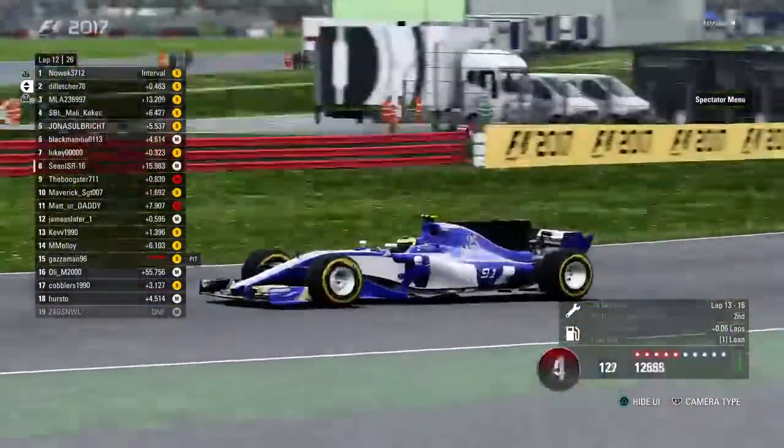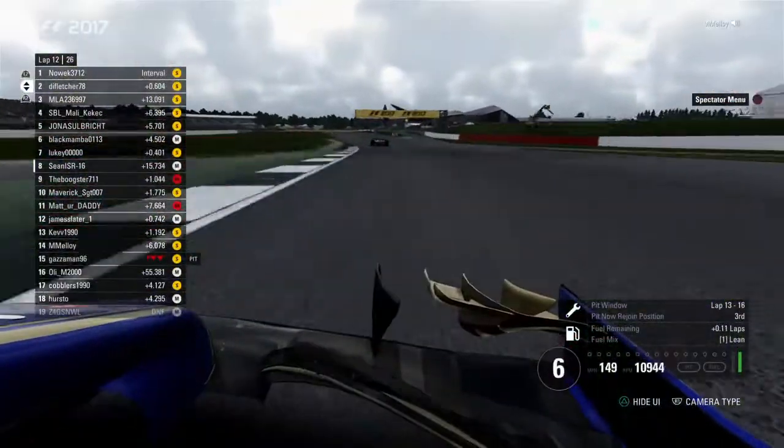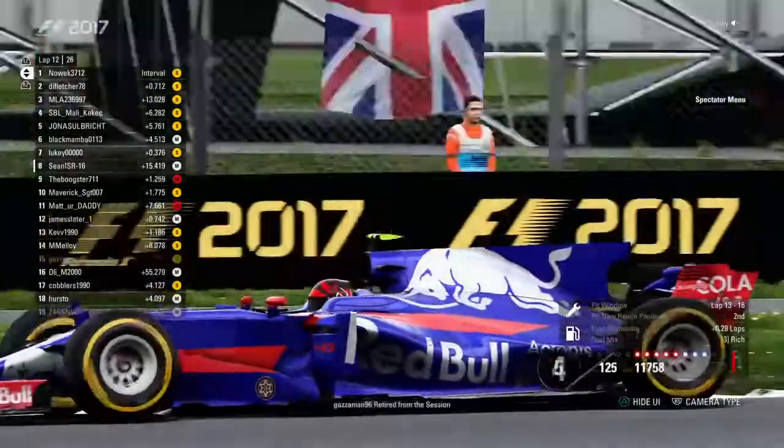No. I thought he'd lose. He went over, unless that was lag, because he went over the grass and he'd lose seconds by doing that, surely. Yeah, his tyres don't look dirty.